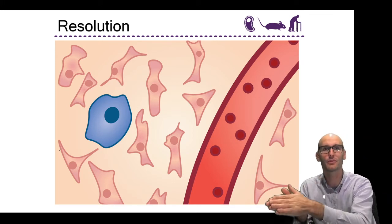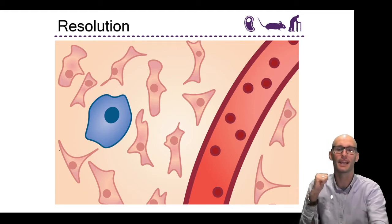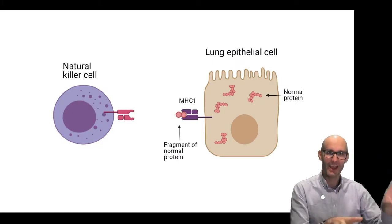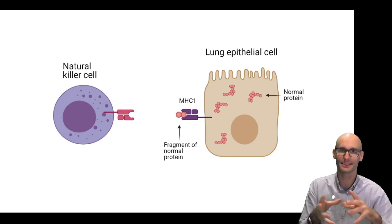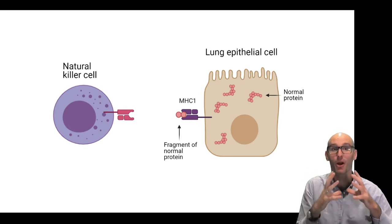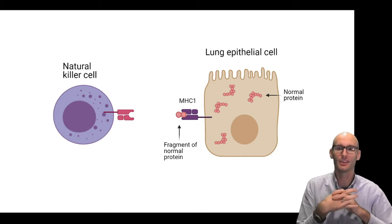If a blood vessel was damaged, it promotes revascularization and new blood vessel forming. So we need that resolution to occur. Now, there's one little side track of the innate immune system that I haven't mentioned, and that's the natural killer cell. The natural killer cell operates, funnily enough, as a little assassin by itself. It's less part of that team, and more of a lone assassin.